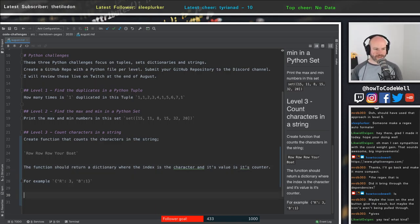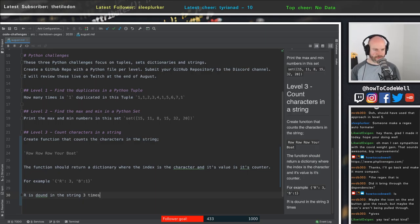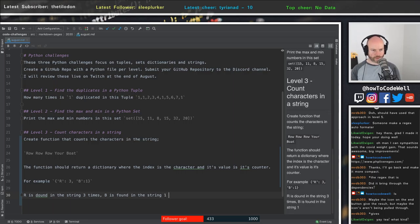And I'll just put down here, R is in the string three times. B is found in the string one time, and so on.